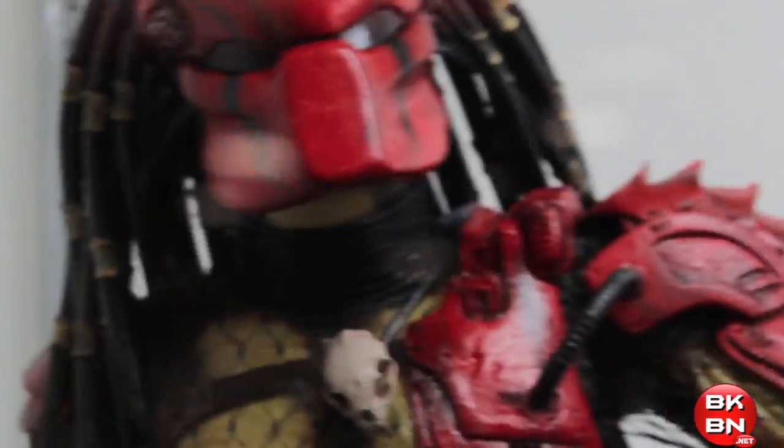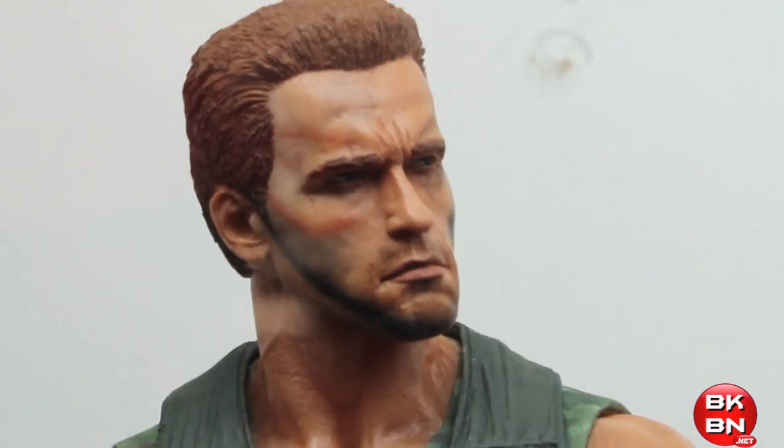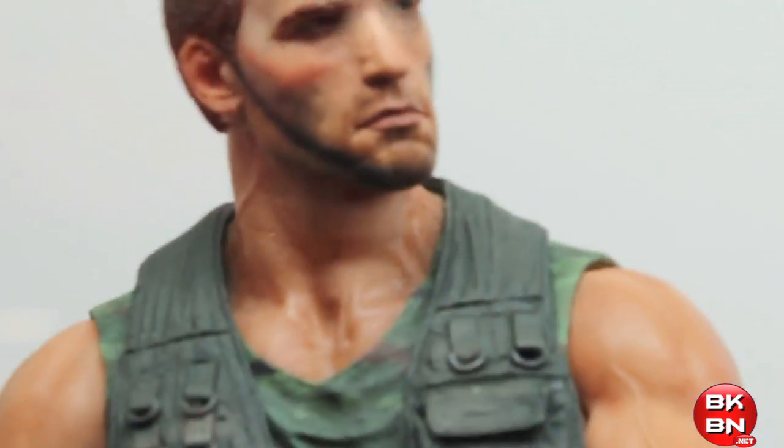I forgot which one this is called. I don't know if this is a bigger prototype of what the 7-inch one will be, or if this is a 1/4 scale. But I know it's huge, and it's red, and I do like the red. And we're getting Dutch finally. Now we've got a Hot Toys Dutch, and I was about to say, it's like we're getting all these Predator figures, and they have Arnold's likeness for Terminator.